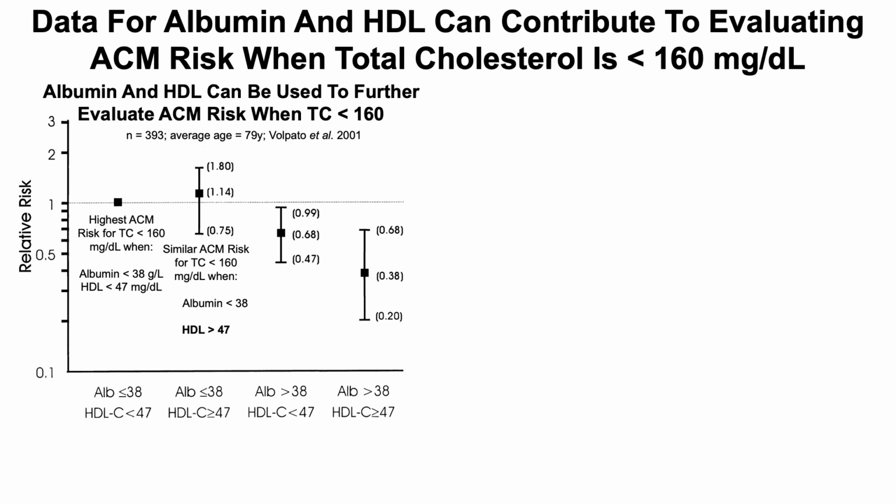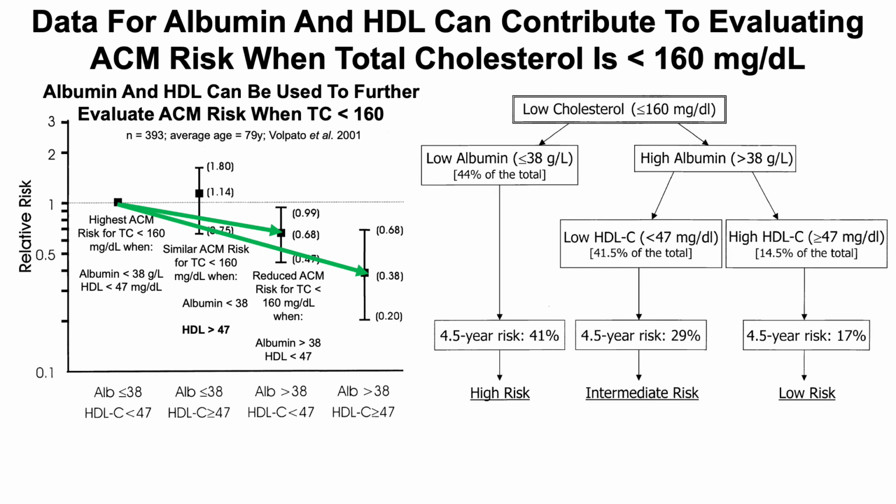But what happens when those people had relatively higher albumin? Now we can see a significantly reduced all-cause mortality risk for people who have low total cholesterol, less than 160, relatively high albumin of greater than 38 grams per deciliter, but then also relatively low HDL. In this case, it's a 32% reduced all-cause mortality risk when compared with someone who has a low total cholesterol, low albumin, and low HDL. But even better are people that have low total cholesterol, relatively high albumin, and relatively high HDL, higher than 47, as shown there. There's a 62% reduced all-cause mortality risk when compared with people who have low total cholesterol, low albumin, and low HDL.